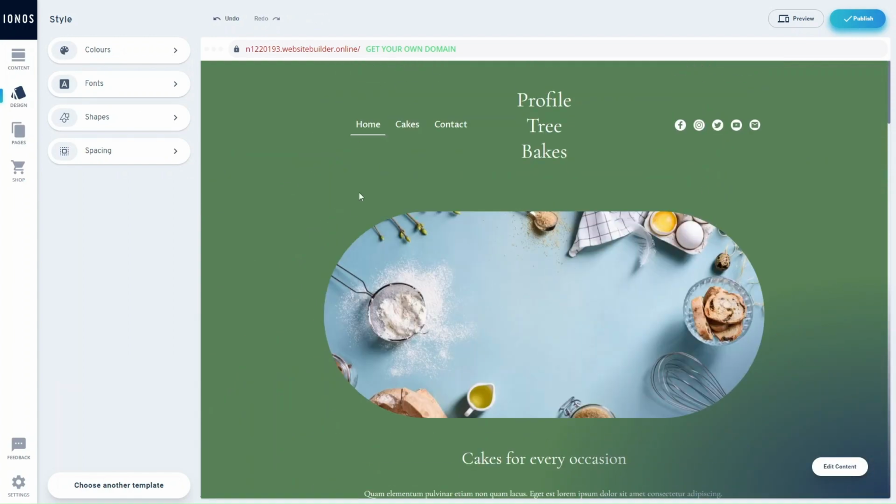And that's it. So that is the color branding set up and the general branding as well. So now your site should start to look more and more like your actual business website. It should incorporate your own logo. It should incorporate your own sort of brand colors as well.